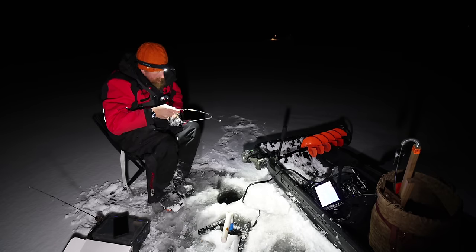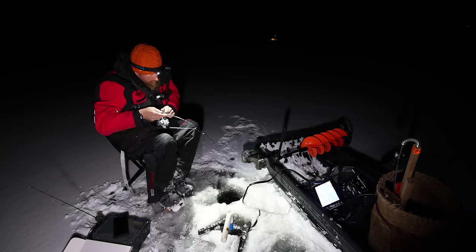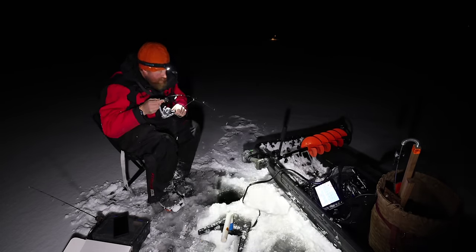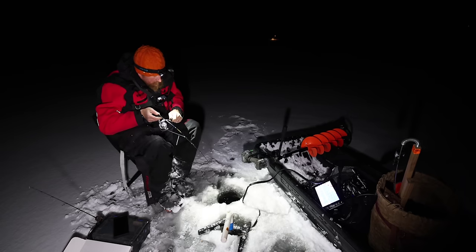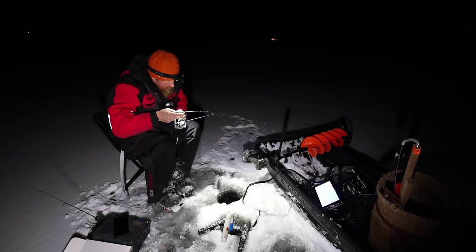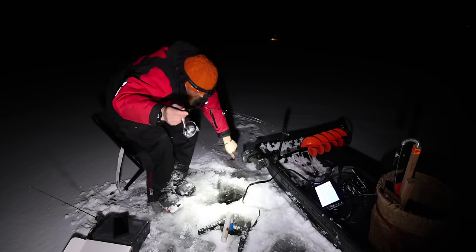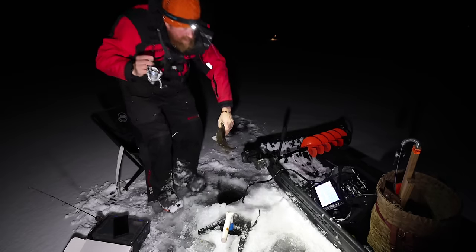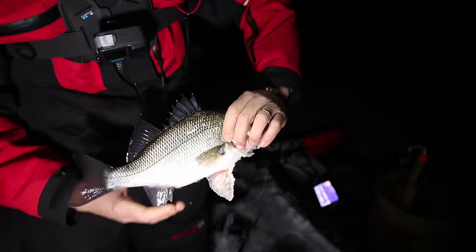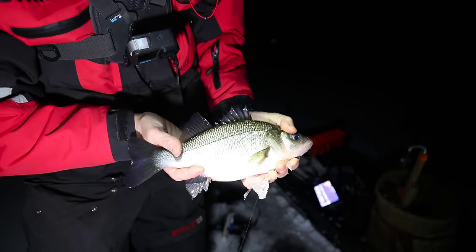Oh, I bet you that could be a crappie, but I think it's a big white perch, be my guess. Or a bass. I haven't actually fished this spot almost ever, so hey, she's putting up a fight. Leader, get a look at her. Oh my goodness, that's a monster! Look at the size of that white perch. Holy moly! Oh my goodness, whoa! That is almost my record white perch right there. That thing is huge.